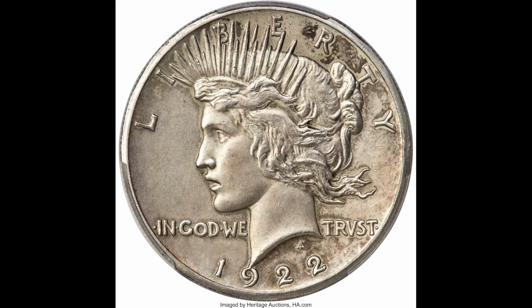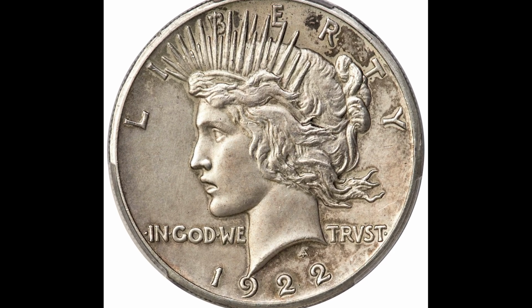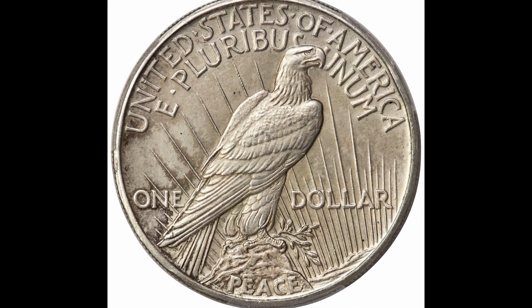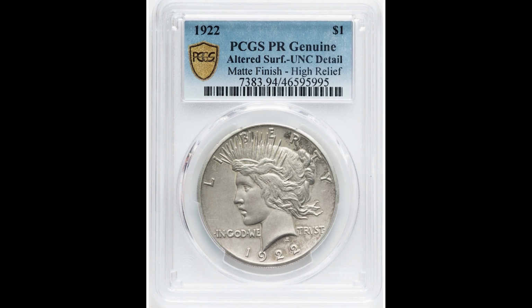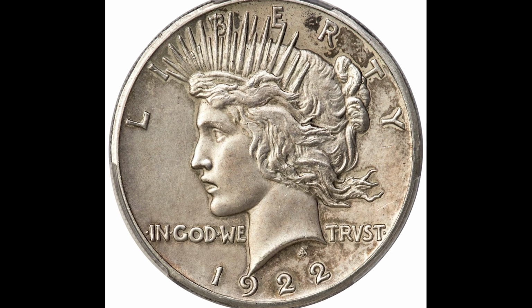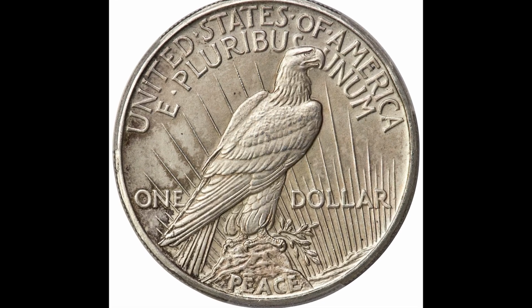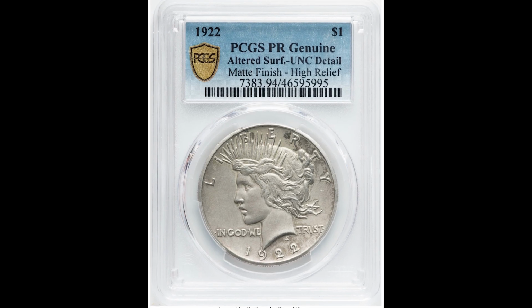If you ever find one of these bad boys, hold on to it safely because you just got into a lot of money. Moving right along, this is a genuine dollar coin from 1922. This is what we call a peace dollar, and it sold for $144,000. Unfortunately, the surface of this coin has been altered. That's why you never want to mess around with your coins. Only let an expert professional do any sort of cleaning on your coins.